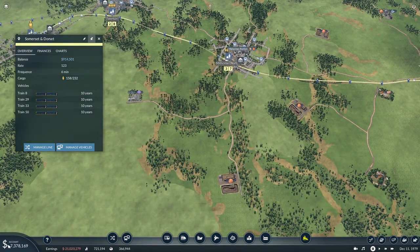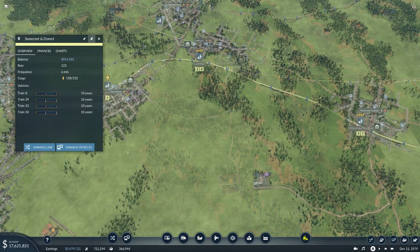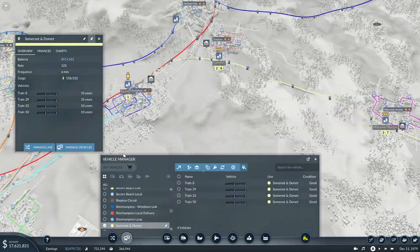So what I actually want is to get some more money. And of course, we've now had the summer update, which means I can now shift click, I think, on this and borrow, is it 5 million at a time or 1 million at a time? 5 million at a time. That is so handy. Anyway, yes, so we want to manage these vehicles.